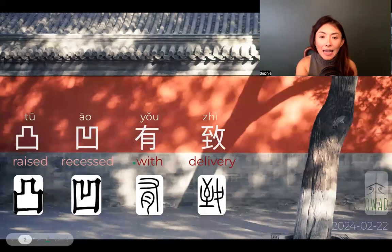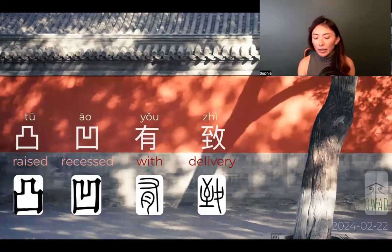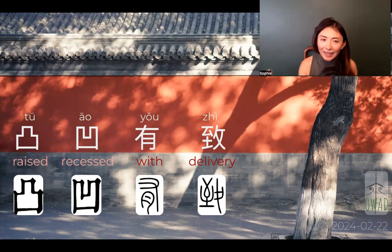Okay. And then 有致, 有 is a Chinese hat. When we say 有致, or in other expressions, when we say 有, that means you have it, you are with it. So I translate it in this context, to make it more English appropriate, as raised or recessed with delivery. So with is Chinese 有.